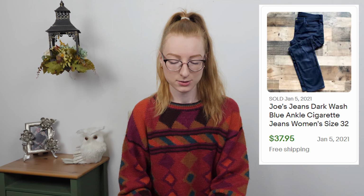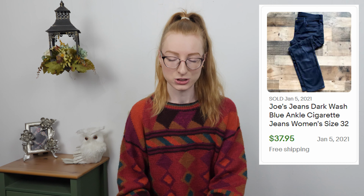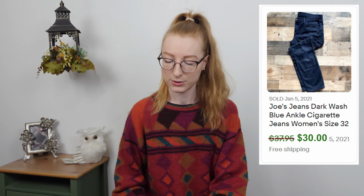So interesting to me. The next thing that sold was a pair of Joe's Jeans, dark wash ankle cigarette jeans in a size 32. They sold on eBay for $30, and after eBay fees and shipping, I made $18.42. They took 169 days to sell. I did pay full price for these at a Goodwill, which is $6.99 for jeans. And I picked them up because Joe's Jeans is an expensive jeans brand, and size 32 is a good size to resell. They took a long time to sell, but they did go for a decent price for me considering my costs. So I am happy with that sale, and I would pick it up again.